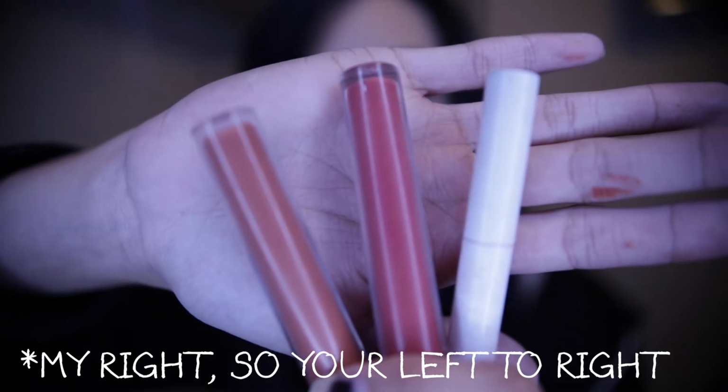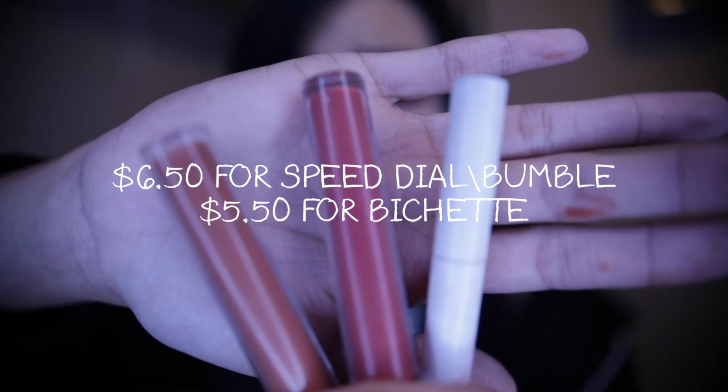Going from right to left, the colors are Speed Dial, Bumble, and Bichette. I like using Speed Dial because I feel like it's, for my skin tone, the most neutral colored lipstick. I like that one for pretty much everyday casual wear. I wear that color for the majority of my cosplays because it's such a neutral tone.